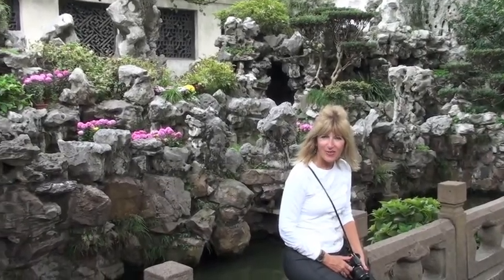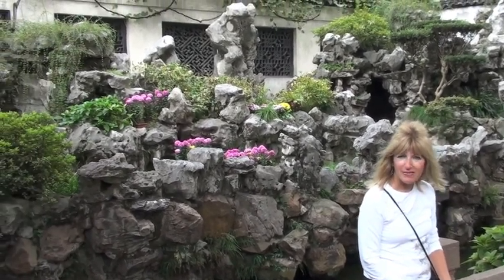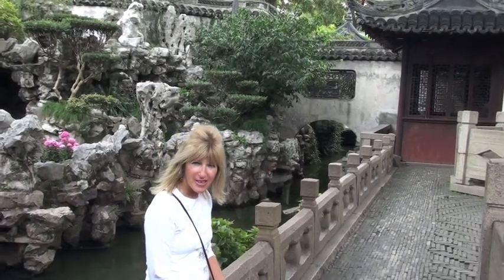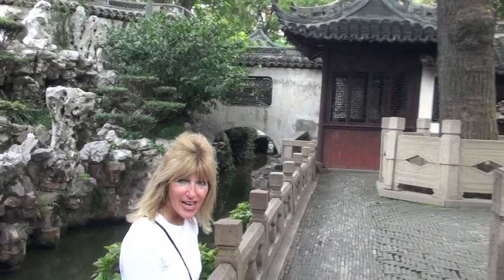Here we are in the Yu Garden, going back to the 1500s, but things are here from the Qing dynasty as well. Qing, Q-I-N-G. The Ch is Q-I. It's like Tai Chi.